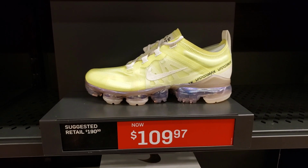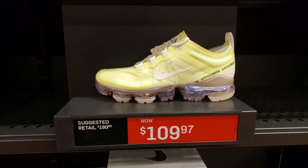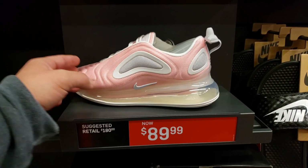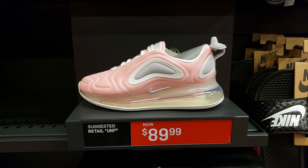Vapor Max for 80 bucks for you women. That's what's up. That's what's up. 5.5 to what? So it's 12. Dang. Pretty good size run. Dang, that's one of the lowest we've seen the 720s for. 90 bucks, 30% off on top of that. That's really low. That's like in the 60s. Like $62 something. Dang.